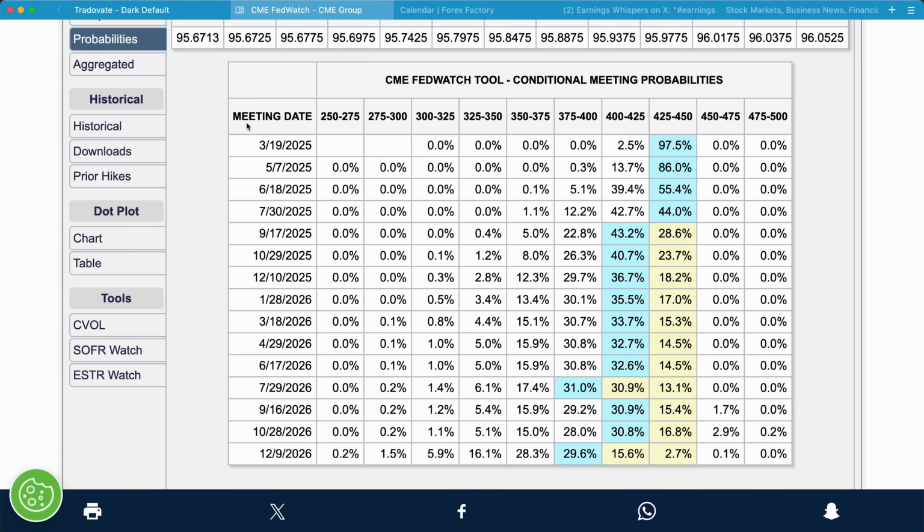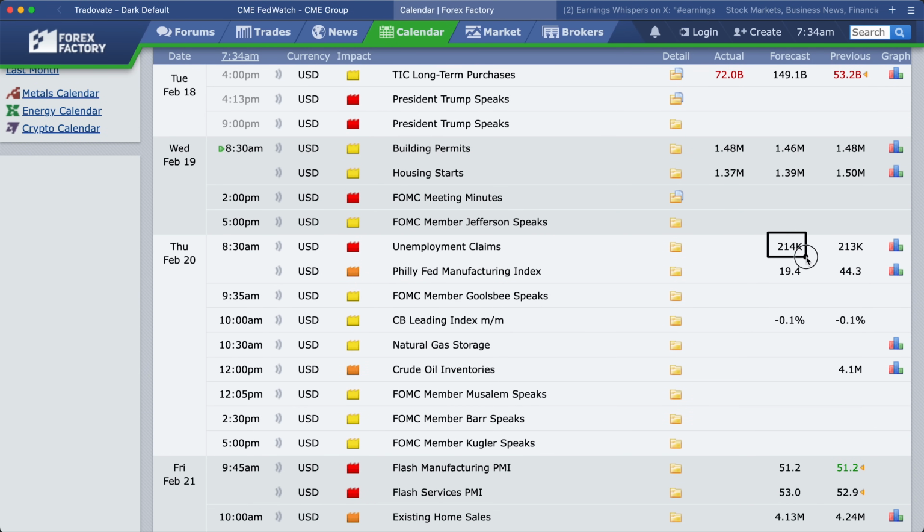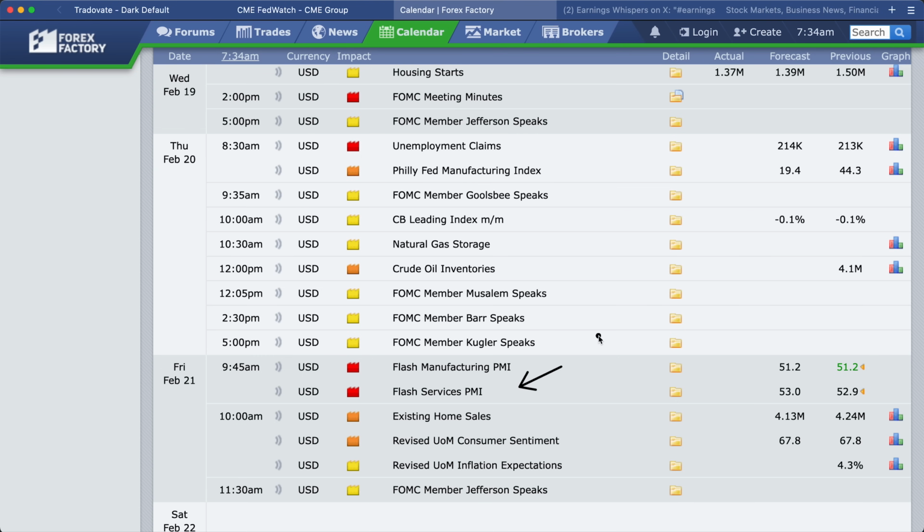I would say tomorrow morning's data, if we take a look at the calendar here, in terms of the jobless claims, has the potential to move that needle, as well as the PMIs happening also into the Friday session. So not much on the economic front. We talked about this on the Saturday update video.